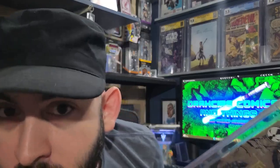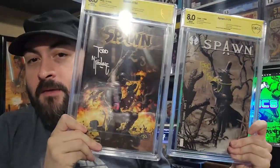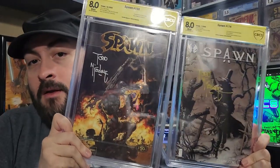Signed by Todd, verified. Cannot complain about that. And yellow ink with the yellow label does look nice. That's a nice color match. So, very cool. Cannot complain. Paid $15 for each of these. And they're legitimate Todd signatures as far as verification goes. So, very happy with that.